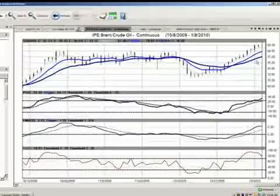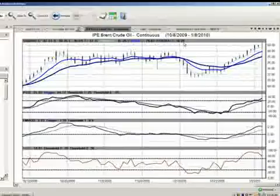Very important to point out that the further the market moves away from the 18-day predicted moving average from Vantage Point, the more likely it is it's going to retrace to that number. That is definitely something to take into consideration. We've had a strong move up here.